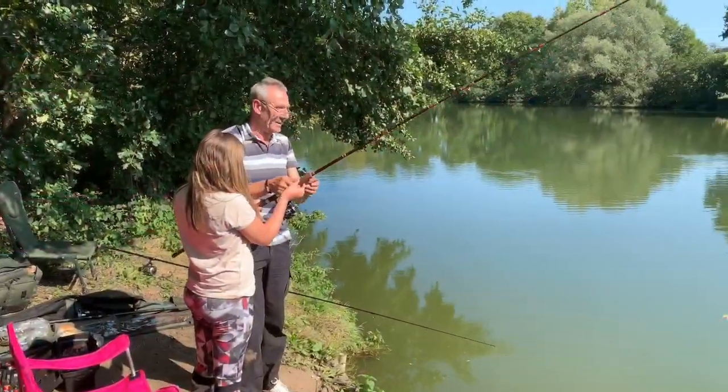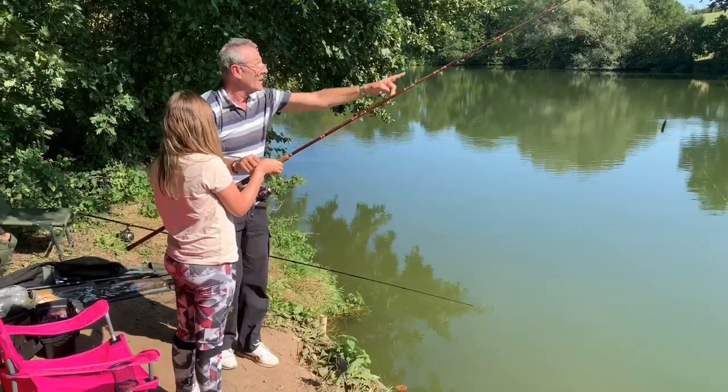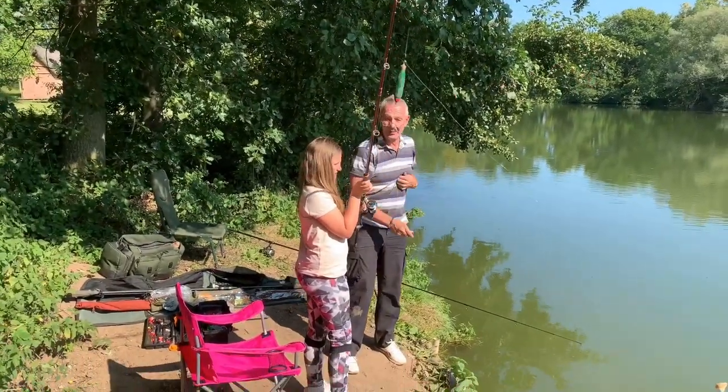There we are. Right, okay. Right, you hold that, bail arm off, okay? Watch the trees overhead, you need to cast from where Steve is. That's it, and try not to catch the trees on the way out. Or me. Come on in.